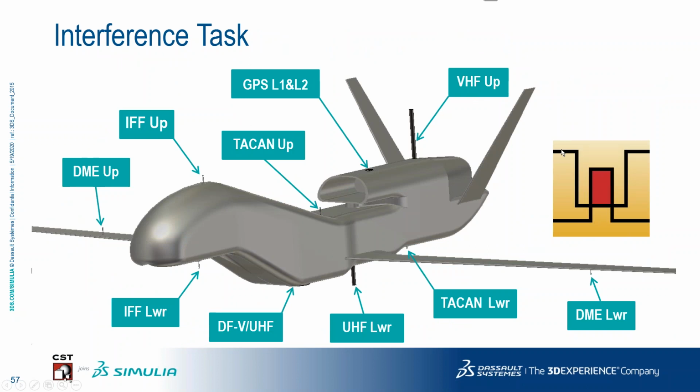The main topic of this simulation is the interference task. As I told you, these are some of the applications and antennas that you can find on the drone. You have the VHF, the TACAN, the GPS, the IFF, the DME. All of those antennas are operating in different frequency bands. However, even though they have different frequency bands, one antenna could interfere with another antenna even though they are not operating on the same frequency, because the harmonics of one antenna can interfere with the baseband of another antenna. So this is the importance of the interference task.